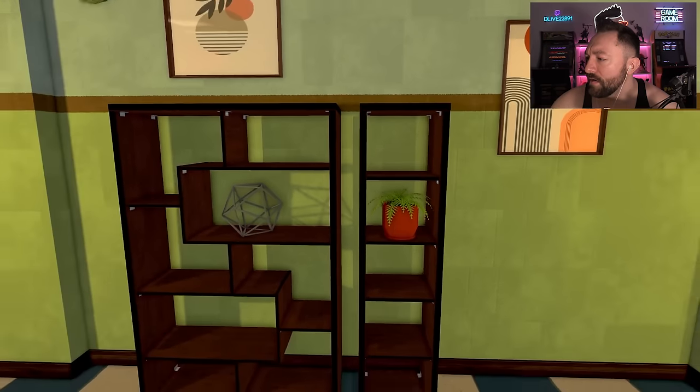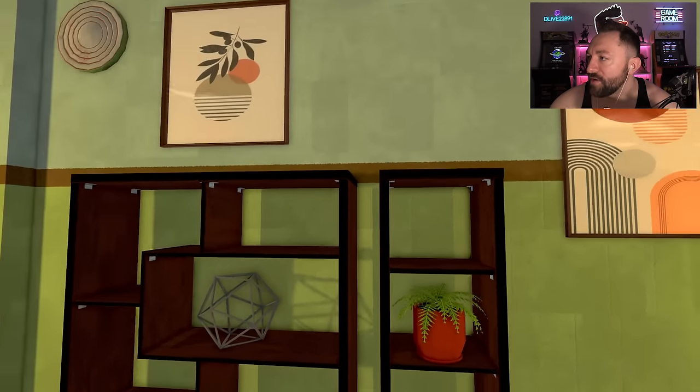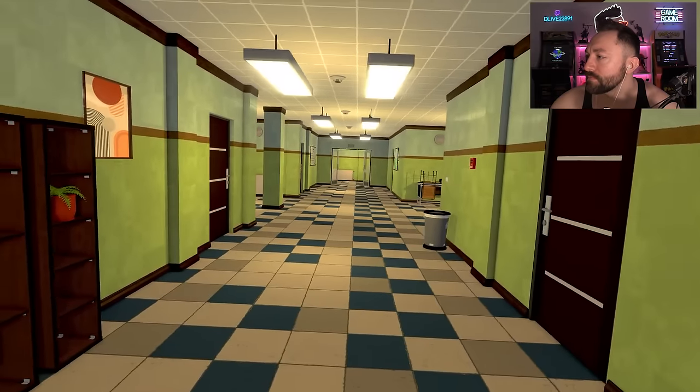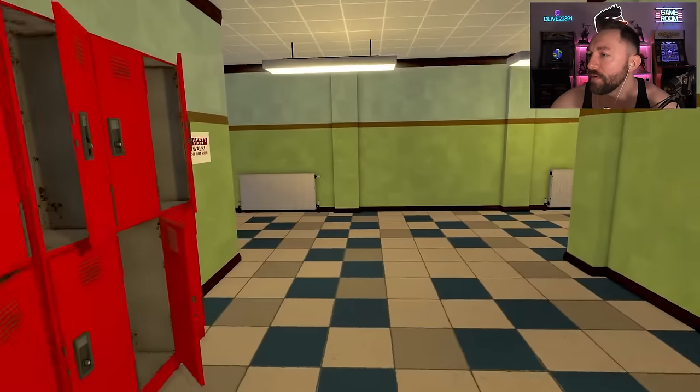Was this separate? Oh, I don't remember if this was separate. This could have been separate. It could have not been. I really hope that it's not. 5 lockers open. 2 chairs, sun. I'm a little scared.